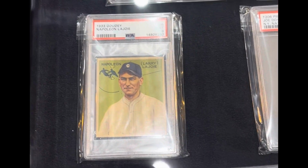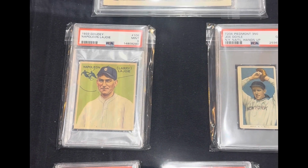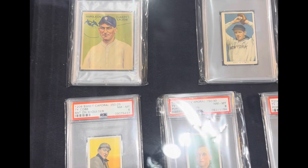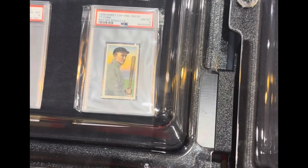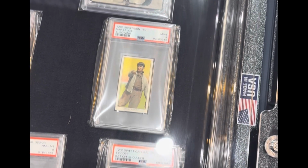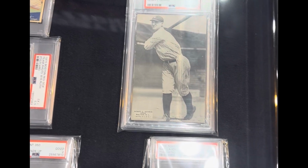They had a Nap Lajoie 33 Goudey in a PSA 9. That would be one of the most expensive cards in the building, I would assume. Not going to see many of those in your lifetime. I got to lay eyes on it today. Had some high-grade Cobbs and Lajoies and just amazing stuff.